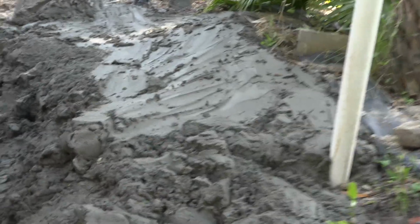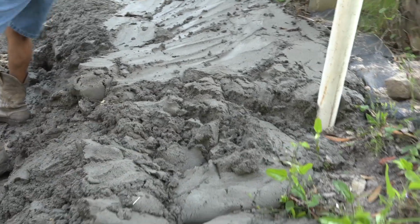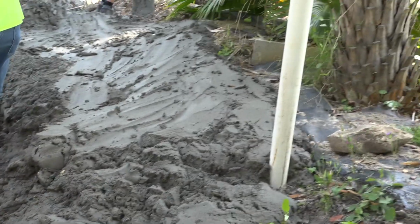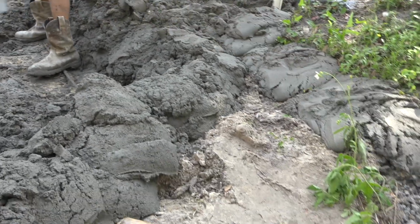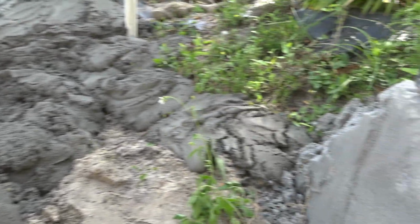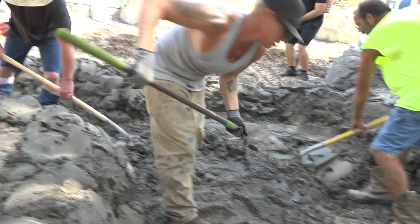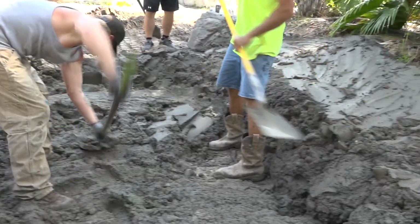Let's get another look at that over there. You can kind of see the slope that we have on the base panel. The base for the panel is there, where they're going to be mounted. There you go. That's the action of doing the pond. Shovels at work, baby.